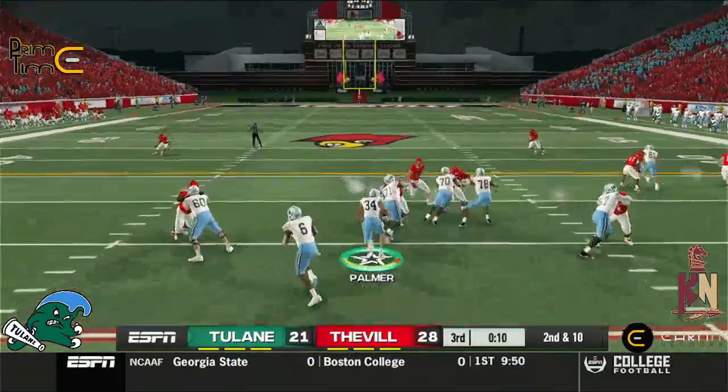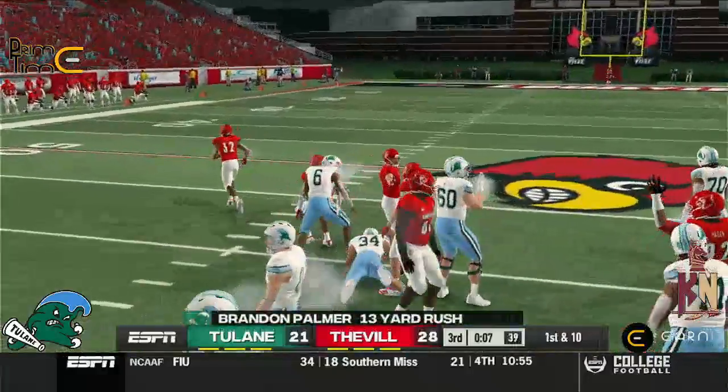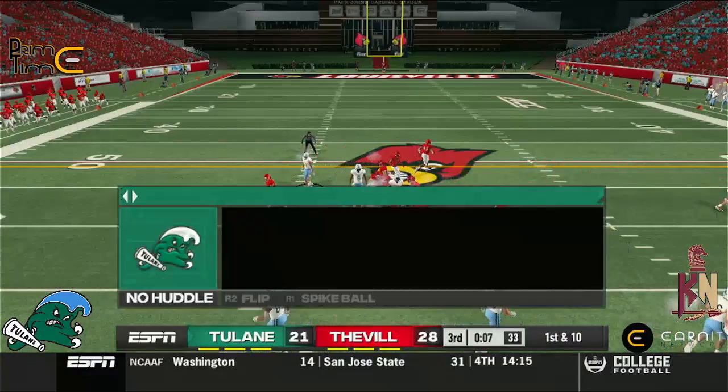From their own 25-yard line. Second down. He makes his way to about the 38. Did you see how much space there was for that tailback up front? He better be thanking his offensive lineman for that.